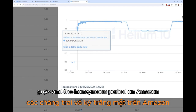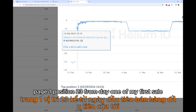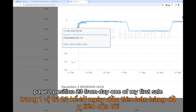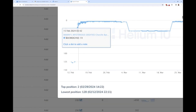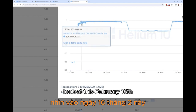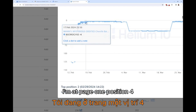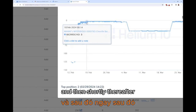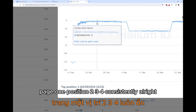And the honeymoon period on Amazon, you can just do ridiculous things, especially with lower search volume keywords like this. Page 1, position 23 from day 1 of my first sale. And then towards the next day, February 15th, page 1, position 11, I jumped up. After a few more orders, look at this, February 16th, 2 days after I got my first order, I'm at page 1, position 4. And then shortly thereafter, I am at the very top of the search right here. Page 1, position 2, 3, 4, consistently.